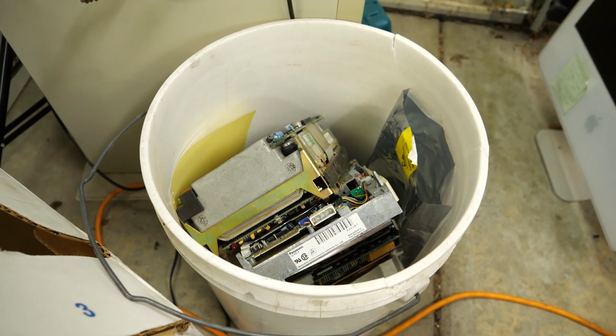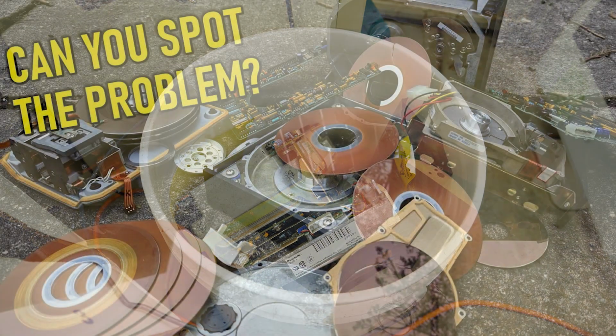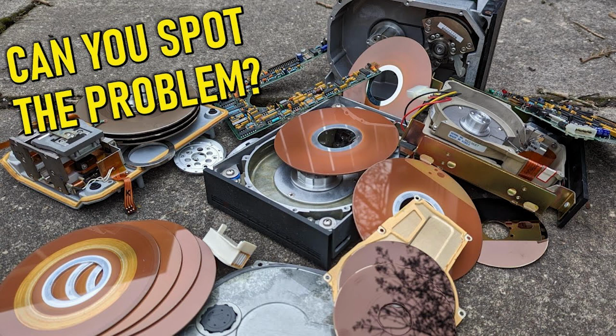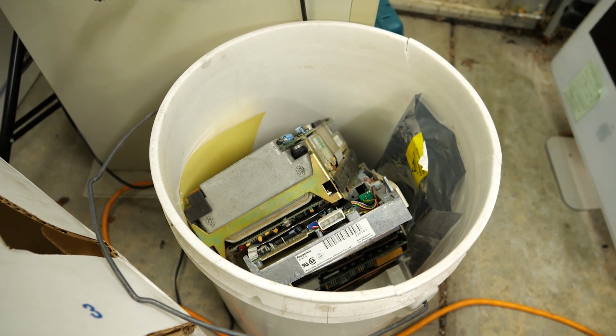If you want to see someone testing MFM hard drives, I'd recommend Adrian's Digital Basement. He's done multiple tests on the MFM and RLL hard drives. So in the meantime, before I get around to these, if you want to see drives like this being tested, head over to Adrian's Digital Basement and search for MFM hard drives, and you should find his video on that over there.